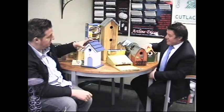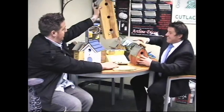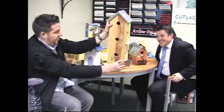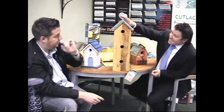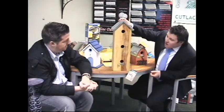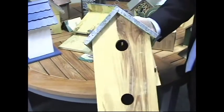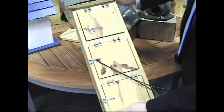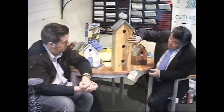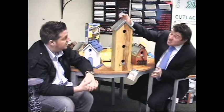So this brings us on to our final bird box then, Mussel, and please take your time and tell everybody about this. I believe it is known as the Sparrow Flat. This is the big manor of all bird manors. Three doors, as you can see, all with different compartments on the side. And it's really room for a party. As you can see, it's our Deluxe range. Tin roof again.